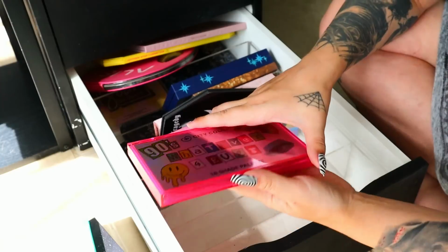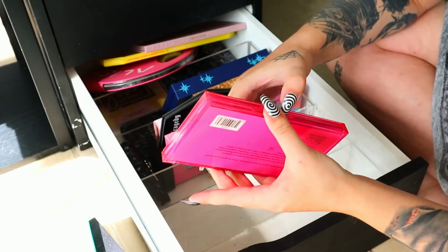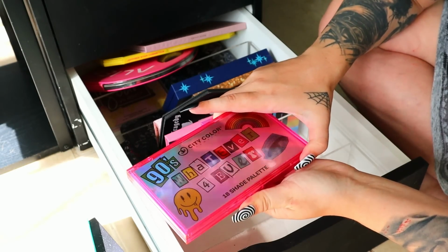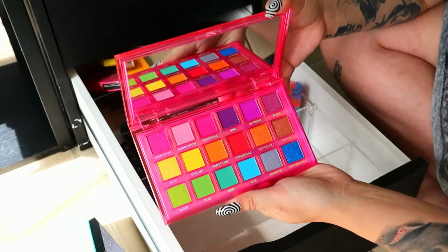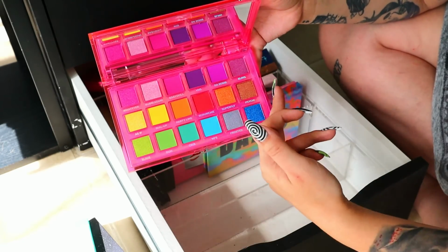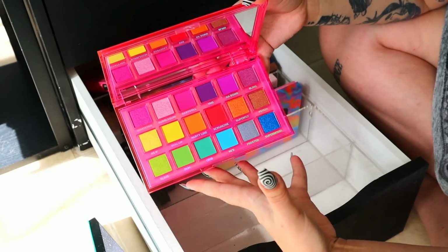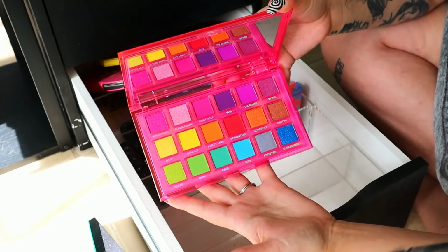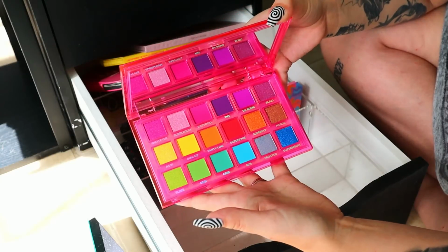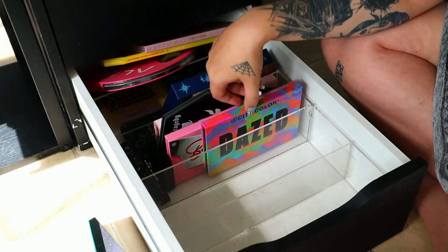Next up, something from City Color. I meant to do an early 2000s look, but I couldn't find the blonde wig I wanted to wear to do a little Baby Spice situation. So this one's called the 90s Whatever Forever palette. To me online, this one looked way more vibrant. It is very vibrant in person, but a couple of these shimmers look a little more muted than I expected. It is really pretty, and since I haven't used it yet because I wanted to review it, I'm gonna put it in the maybe pile because I feel like it's a little too late to review right now. But it's really pretty, and it suckered me in with that.